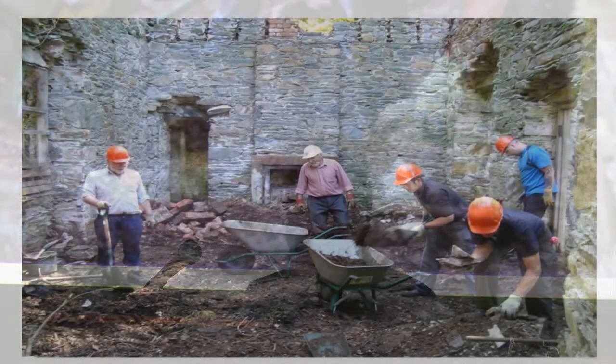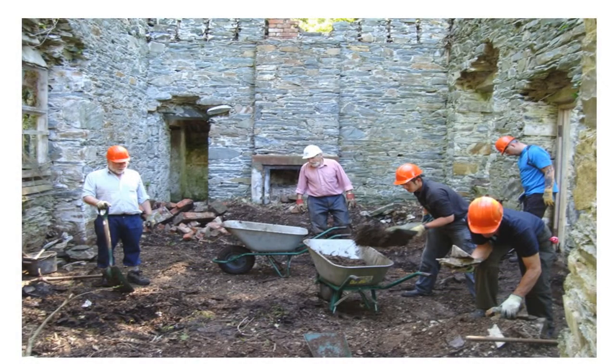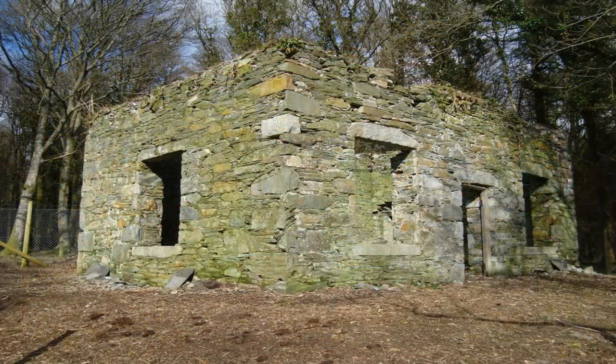And here again, the volunteers cleared the old buildings, hard hat day. And this image shows the cleared building before professional masons were employed to secure the structure. We also researched and put up an information panel on the site. So that's another feature of the design landscape that was conserved.